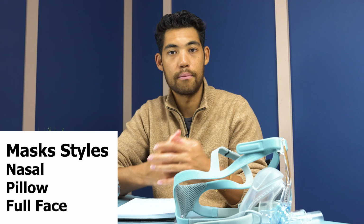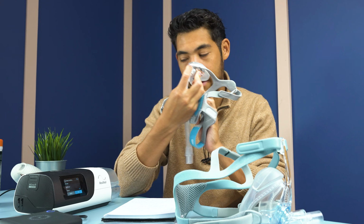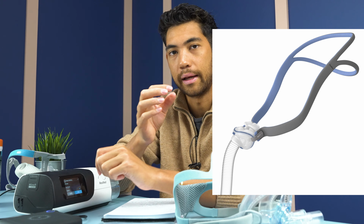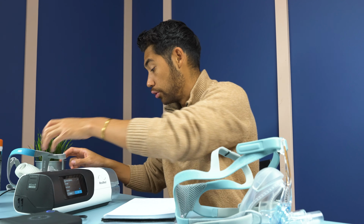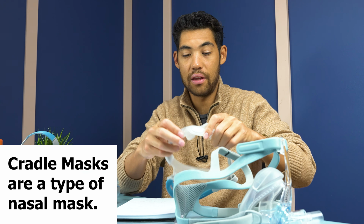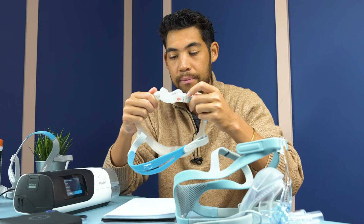Nasal masks are masks that go on your nose, generally on top of your nose, such as the AirTouch by ResMed. It goes on top of your nose just like that. The next type of mask is the pillow mask, such as the P10, very small mask. I'll put a picture there so you can see what the pillows look like. And basically those little pillows go underneath your nose and they kind of seal off, okay? They're very similar to the AirFit N30i, which is a cradle mask, which is the same thing, but without the pillows. That just goes right under there, okay?